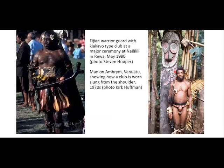In a sense, we're looking at historical collections, 18th and 19th century mostly, but one also wants to refer to the enduring significance of clubs. And here are just two quick pictures I put in. One that I took myself in May 1980 at a very large scale ceremonial occasion in Fiji, the bringing of the children of one chieftain to the others with massive presentations of canoes and piles of yams.